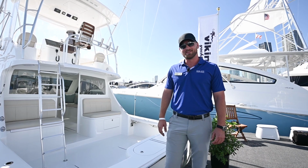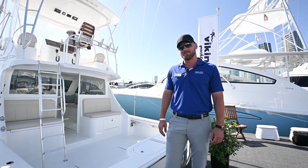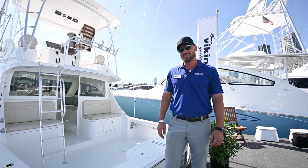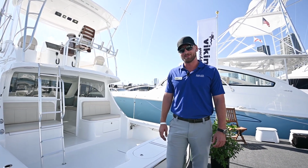So we're introducing the 46 and the 38 Open. They'll both be at the Fort Lauderdale Boat Show later this year. And if you can't come and see us at this boat show, be sure you'll be there to see those brand new models.